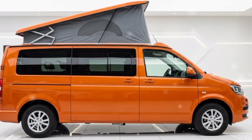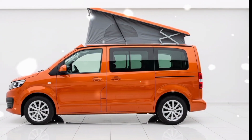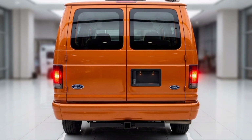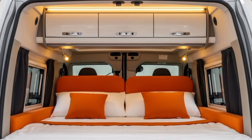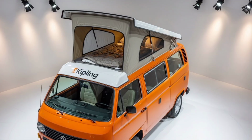The worktop space isn't huge, but Westfalia has added clever touches like a fold-up extension panel, which makes food prep more manageable. There's also a set of overhead cupboards and drawers for storing utensils, dry goods, and cooking equipment. Everything feels solid and thoughtfully laid out, in classic Westfalia fashion.